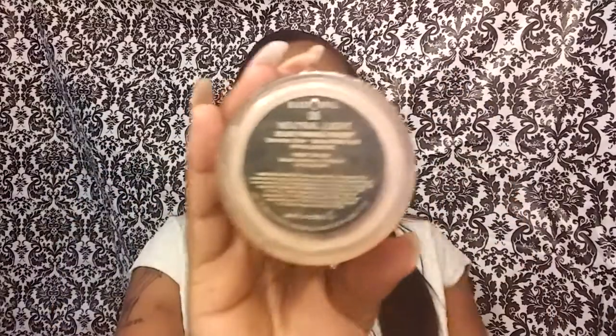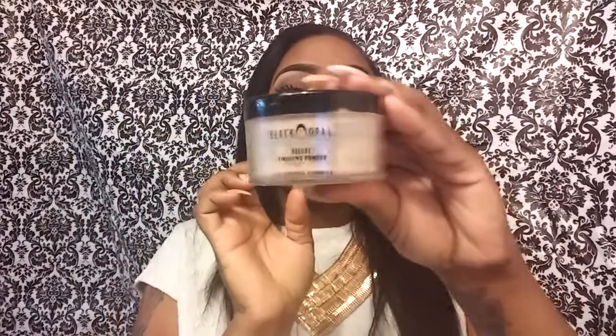And I use the same brand to set my highlight, Black Opal, and I use Neutral Light. That gives my highlight the brightness that I want, the pop that I want, and so it works well. It's an oil control formula. So you guys, this product, again, a little goes a long way. It is my go-to. I've tried various brands, high-end, low-end drugstore, and by far this is my absolute fave. So just saying, go get yourself some of that.